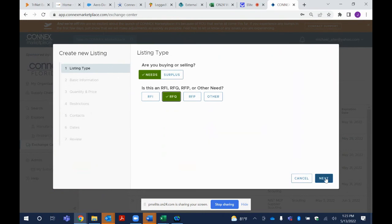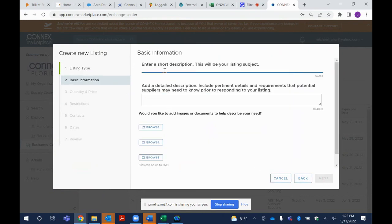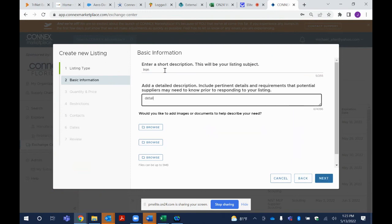You're basically following the wizard here, entering your short description. This will be your subject header, iron, and we could put a lot of detail here. I'll just put detail, and then we'll go through. Important to note that you can put in your CAD drawings, any pictures of the products or the items that you're looking for, dimensions, and photos here by clicking that browse button and adding those here.